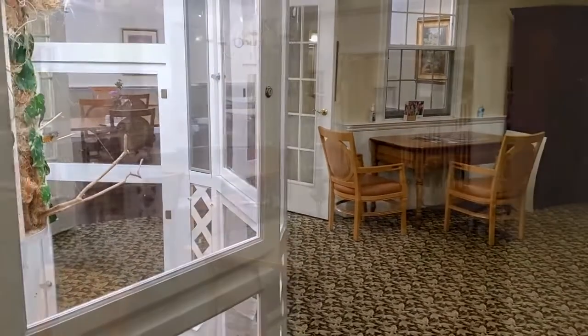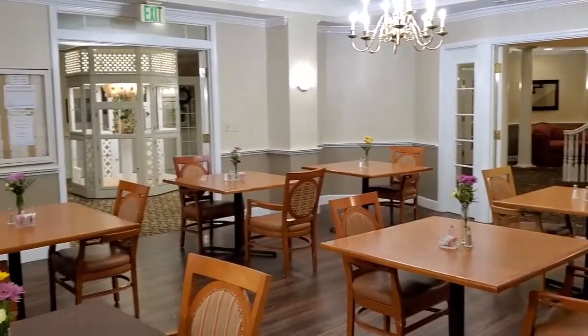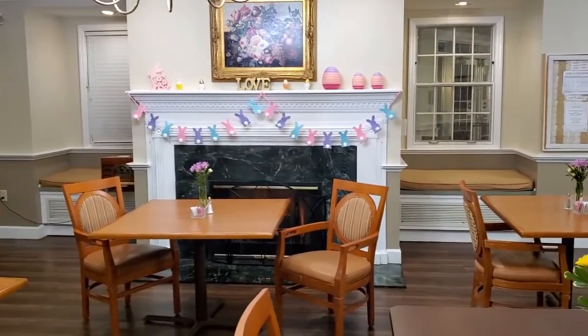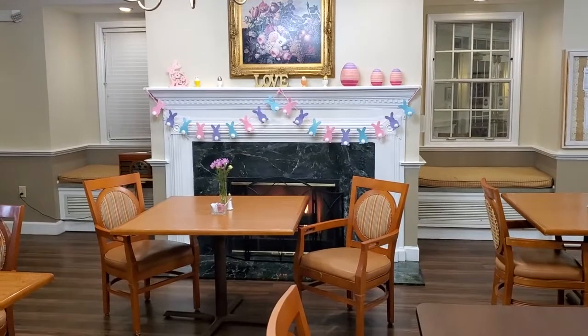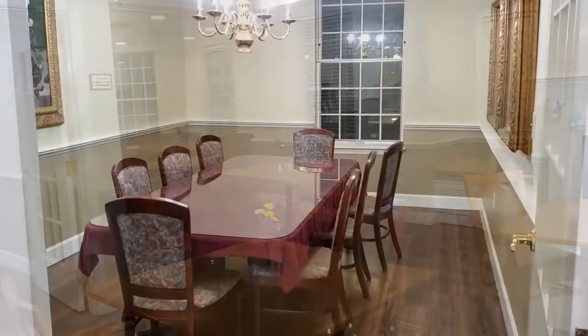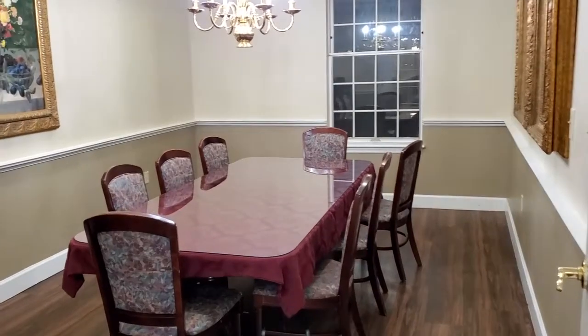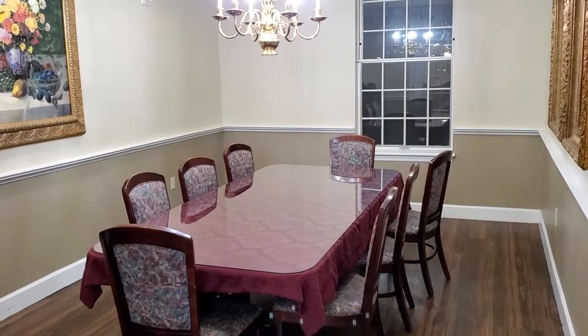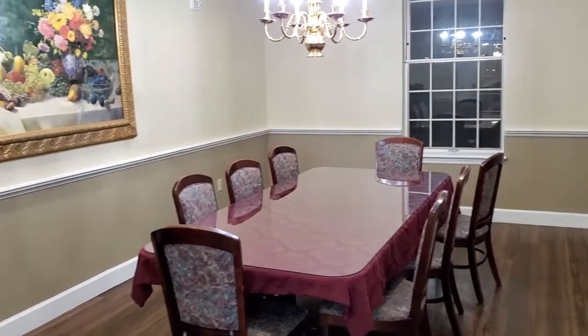wall in this room. Here we have our assisted living dining room where we have breakfast, lunch, and dinner. You also see in this area we have our fireplace, which makes this room warm and inviting for our residents during mealtime. This is our private dining area that our residents and family can use at any time if they want to be able to just come and have a nice and private meal with their loved one.